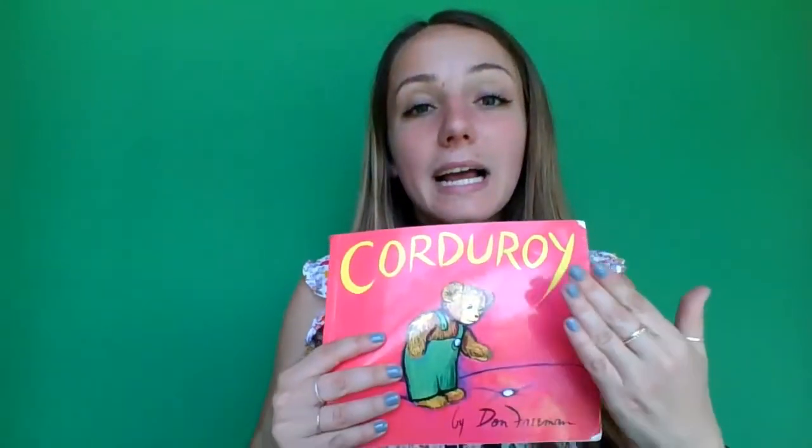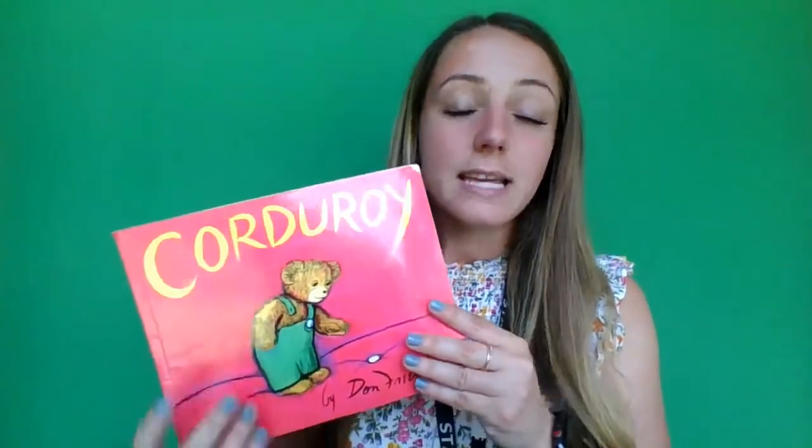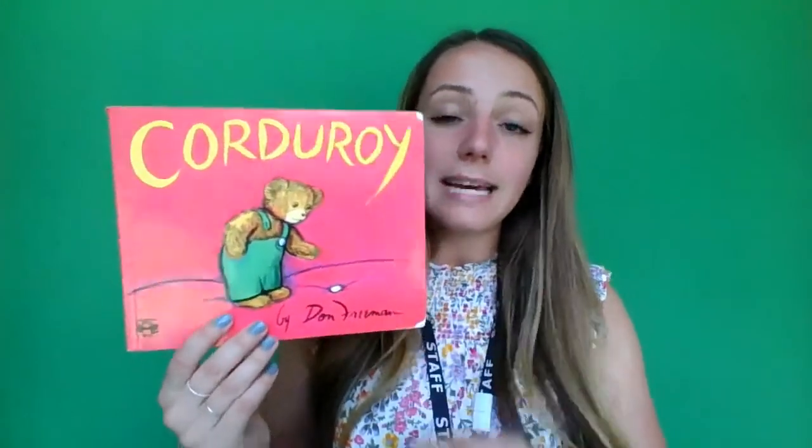Alrighty, so today we are talking about another character besides Corduroy. So just a reminder, a character is a person or an animal that is in the story. So the past 2 days we've been talking about Corduroy's feelings, but today we are going to be focusing on Lisa and her emotions and feelings throughout this story. So pay close attention to Lisa, okay? Good.